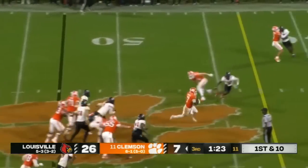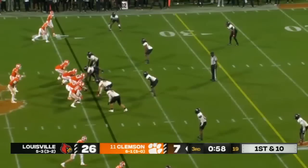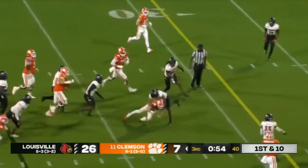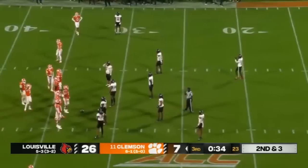Up the middle. First down and more. And pick up big yardage. Lutnick, quarterback run to the 32-yard line. They have got to pick up their tempo. They've got to get.